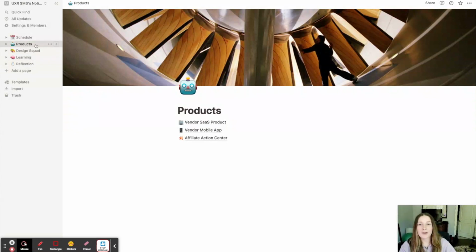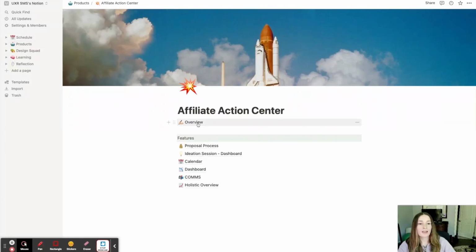Today I'm going to talk about the products section over here. So how I've organized it, these three are my teams that I am working across. So these are the three different Scrum teams. And then within each team, I'm working on different features and I nest those within the name of the overall product team. So for example, I'll click on the Affiliate Action Center, which is one of the teams that I work on. You have to have an emoji because that just makes it fun.